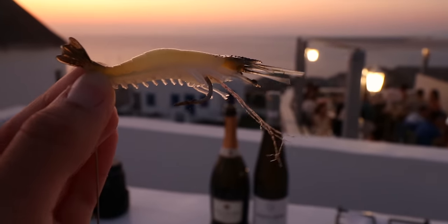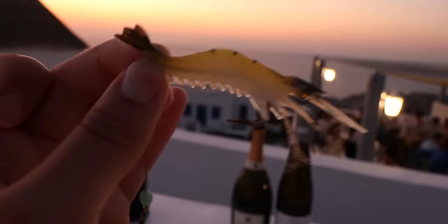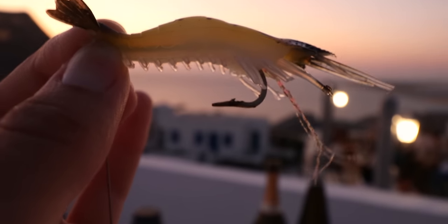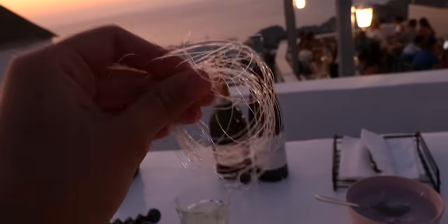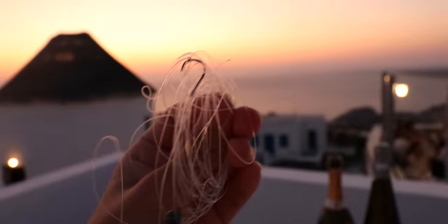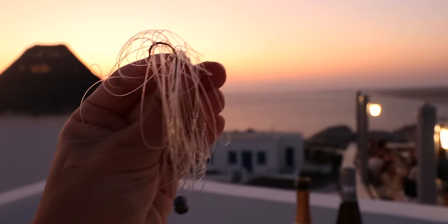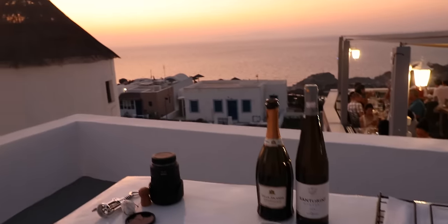So we found this little shrimp lure here. Very cute little shrimp lure. The hook is a little rusted though. Not sure if you could use that. You have to change the hook out on it. And this was a very long fishing line that I found. I didn't see the hook until I pulled it out. It was really long. I just wanted to get out of the water, but it turns out there was a hook on it. So yeah, that's what I found.